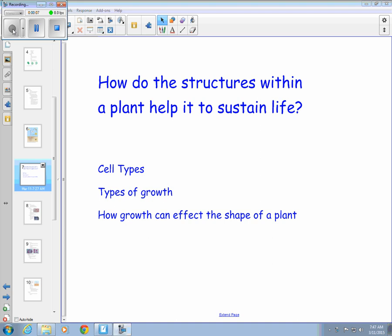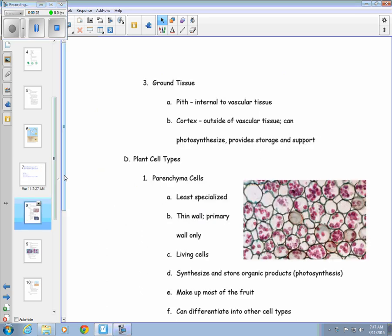We're still focusing on the same question, talking about structures that are inside a plant that help it to sustain life. But in the second half, you're going to learn about different types of cells that make up plants, different types of growth that happen in different locations of a plant, and then how that growth can affect the shape of a plant.